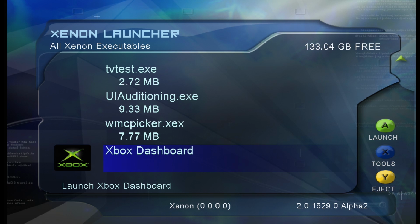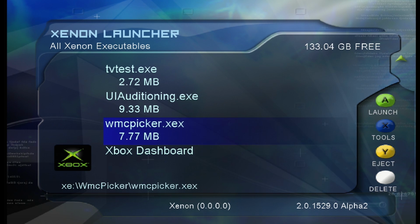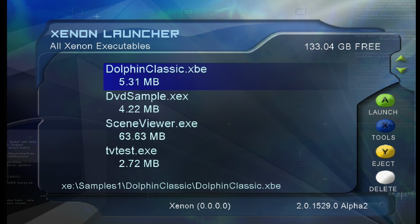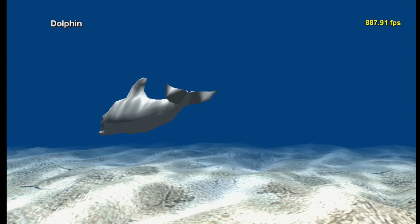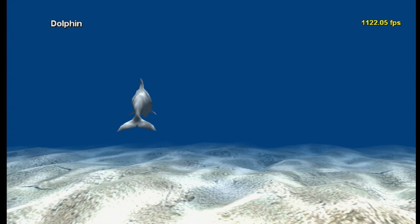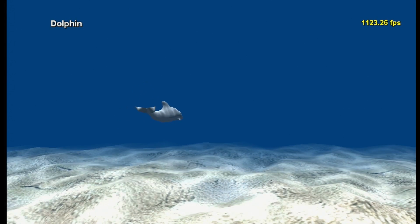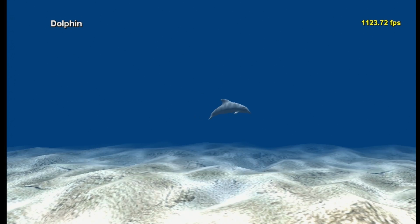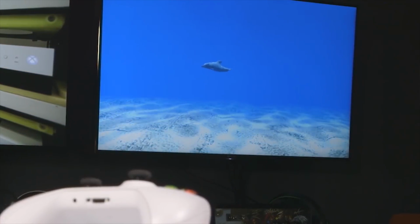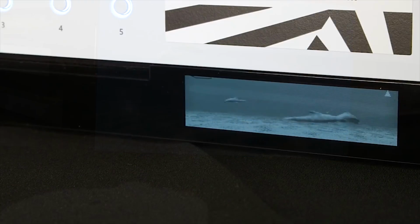Speaking of things that stop working, the system does tend to freeze, so stability wasn't all that high on many of the functions of the kit. On the launcher itself, you have some basic samples, including Dolphin, which has existed nearly as long as the Xbox has, which shows how hardware and software is improving on the platform. I do find it interesting that Microsoft continues to use it, even on their Project Scorpio development tools for the Xbox One.